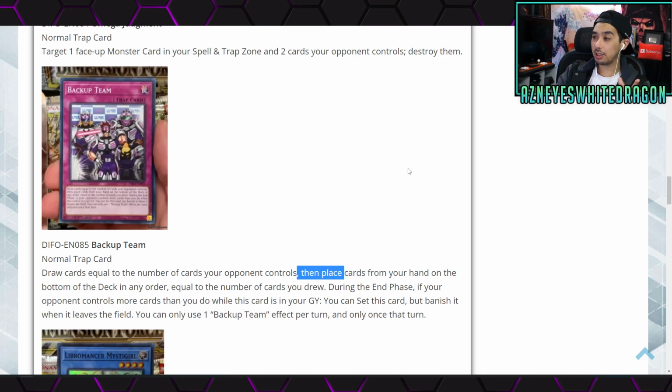There was some weird combo that you can do with, I think it's Disturbing Strategy. There might be some weird way to abuse this card. Let me know in the comment section below if you guys know what I'm talking about. It was like Disturbing Sanctuary, or Protector of the Sanctuary, Disturbing Strategy. There's a weird thing because it says comma then place, so you might be able to do some weird stuff with this card, like I said, to basically not have the downside of it, as I'm placing the cards back.